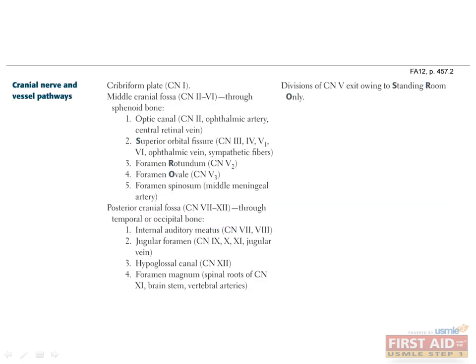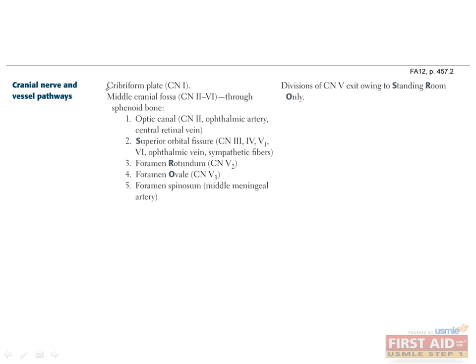There are many holes in the skull, called fossa or foramina, that the cranial nerves and other structures pass through to exit the skull. We'll go through these from anterior to posterior. Most anterior is the cribriform plate. This is not a single opening, but actually a meshwork of many tiny holes that cranial nerve 1 passes through. Remember, 1 is for the sensation of smell, so this lies above the nasal cavity. It's actually in the ethmoid bone.